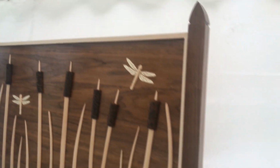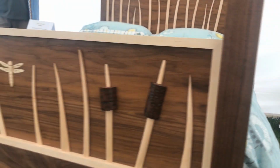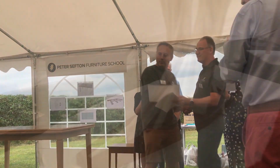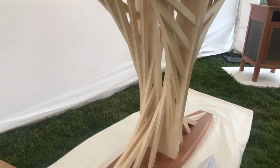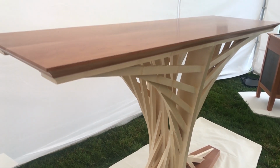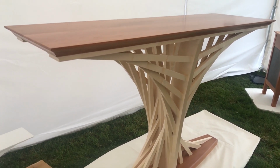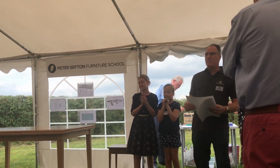Andrew, so Andrew's made the fantastic bed. Thank you. And Charles. Well done. So Charles made the beautiful sycamore and pear side table, which is very nice. Very, very good. And Mark over the back there.